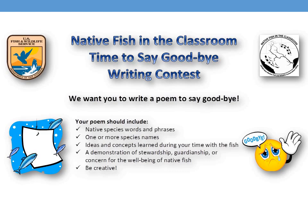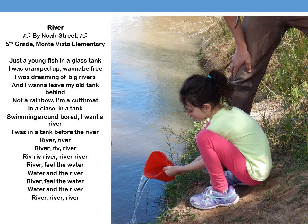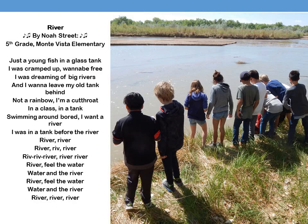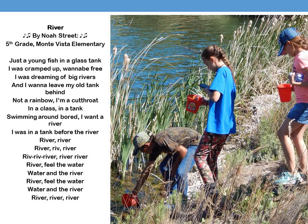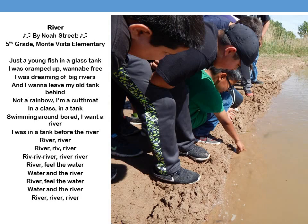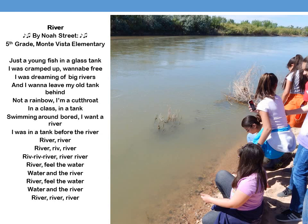Just a young fish in a glass tank. I was cramped up, wanna be free. I was dreaming of big rivers, and I wanna leave my old tank behind. Not a rainbow, I'm a cutthroat in a class in the tent and swimming around. Lord, I want a river. Feel the water, water in the river.